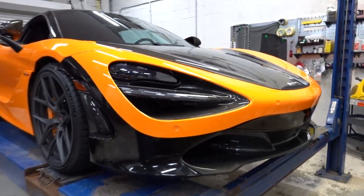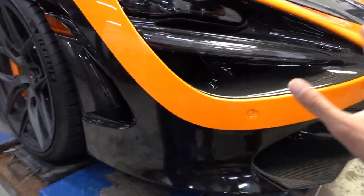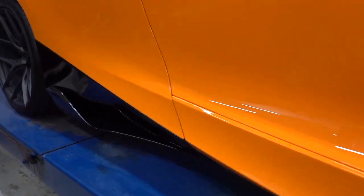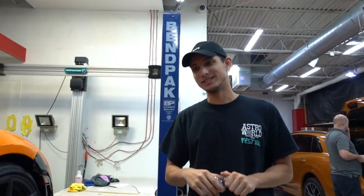Day three of this car, guys. So far we have the front bumper pretty much done. We just gotta do some touch-ups. And remember, we're using no glue, so there's no extra adhesive on any of this. It's literally just the vinyl.